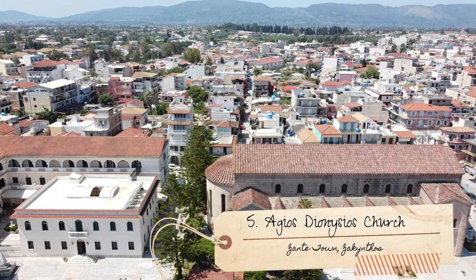Just across from the port, where we've seen that big Venetian building, this is the church of Agios Dionysios. Agios Dionysios was the guy who actually wrote the Greek national anthem, which was written on this island. That's one of the places we're going to take you to. But we're going to have a quick look inside here and show you what it's like. No, is it not? Okay, we'll go inside and have a look and not show you around, seeing as you're not allowed.